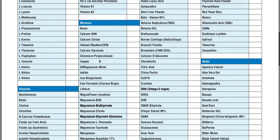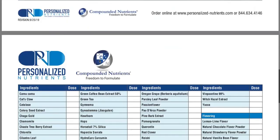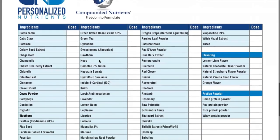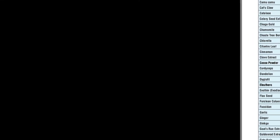That list is always growing depending on the demand, but this is a nice list to keep handy that will help you when you're creating your personalized nutrients formulations and also your compounded nutrients formulas to carry in your practice.